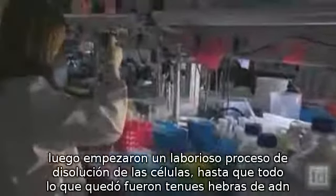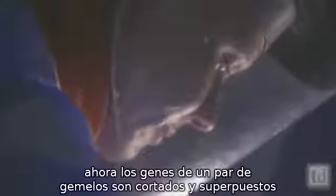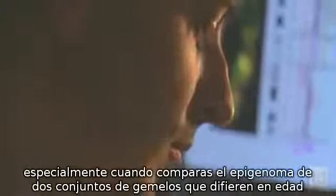Then began the laborious process of dissolving the cells until all that was left were wispy strands of DNA, the master molecule that contains our genes. Next, researchers amplified fragments of the DNA until the genes themselves became detectable. Those that had been turned off epigenetically appear as dark pink bands on the gel. Now, the genes from a pair of twins are cut out and overlapped. The results are far from subtle, especially when you compare the epigenomes of two sets of twins that differ in age.